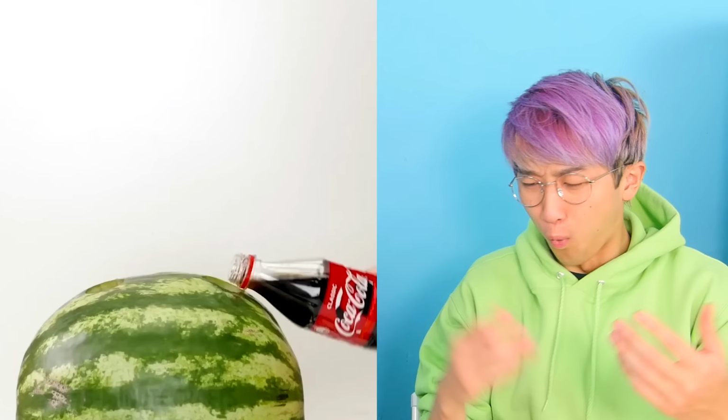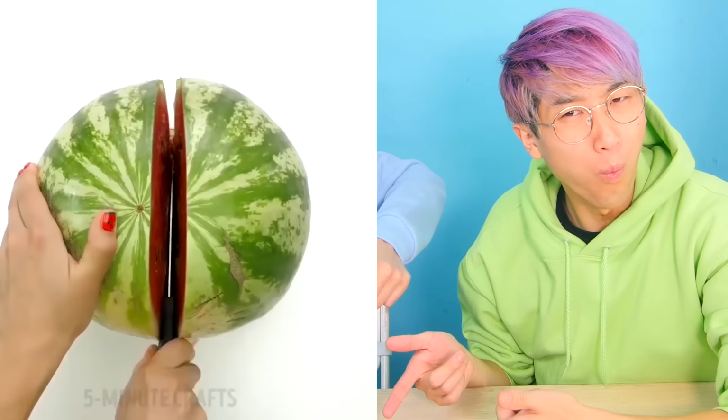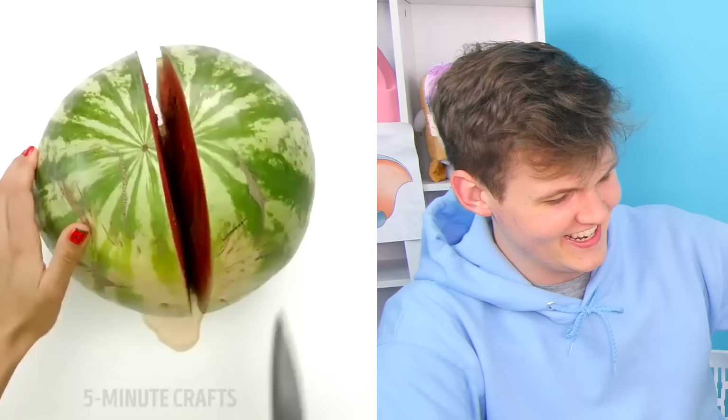Let's get into the first hack right now, which is this watermelon soda hack. Okay, so watch closely. They're cutting holes in the melon. And then they put bottles of soda in the melon. Wait, how does the soda go into the watermelon? Whoa. And then you have soda flavored watermelon.